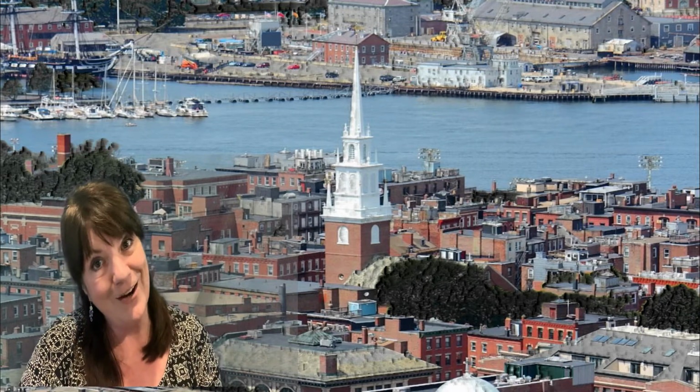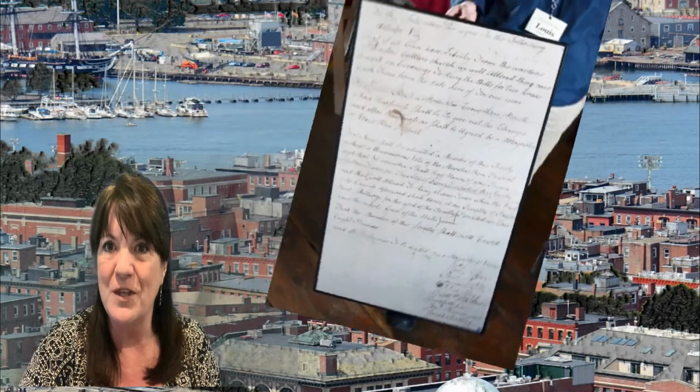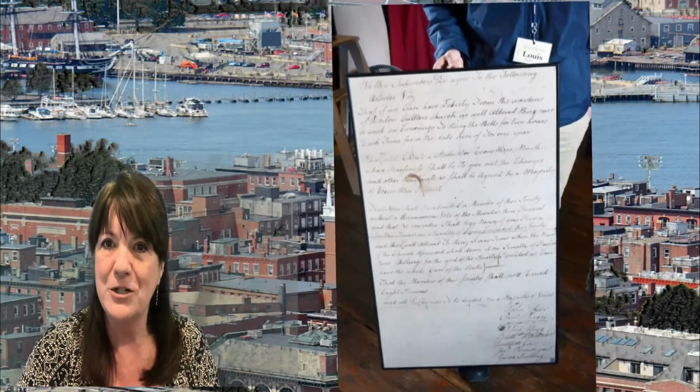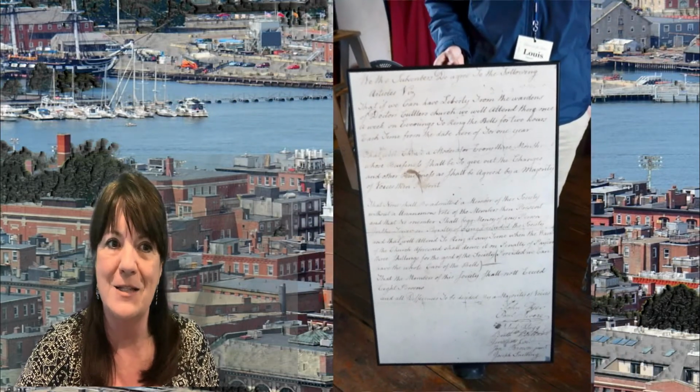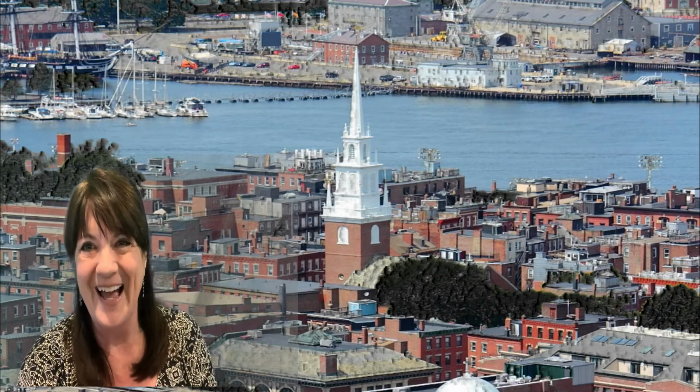Now, one of the most famous bell ringers was Paul Revere. At the age of 15, he created a contract with his buddies to take turns ringing the bells. The contract has a list of the rules and regulations for membership to be one of the bell ringers. I thought that was pretty interesting because he was quite the entrepreneur, remember?